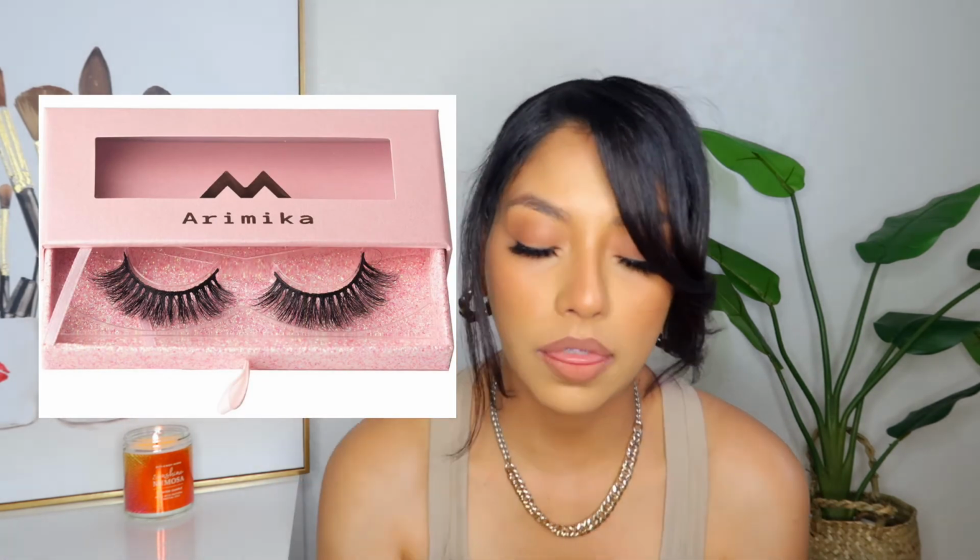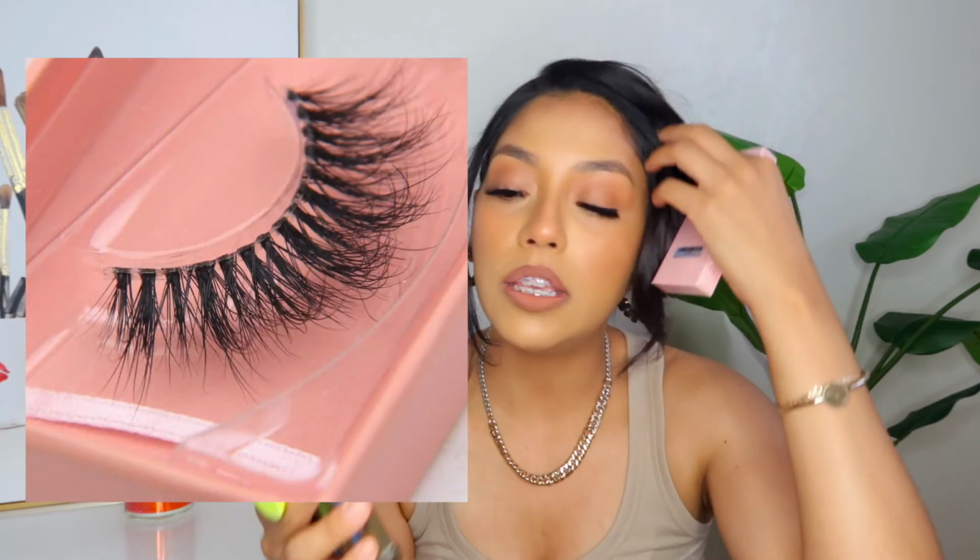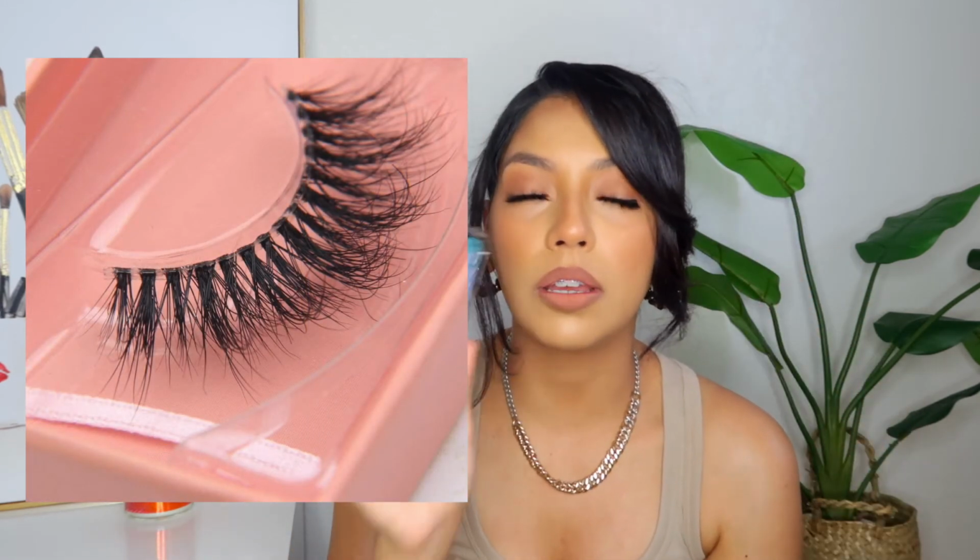And the very last ones are from Arimica. These are from Amazon and the style number for these is B806. These are only $6.99 on Amazon. I remember I found these through an old coworker that would wear lashes all the time, and she shared the link with me, and these are the ones I'm actually wearing right now.